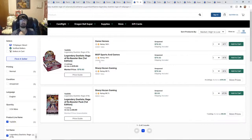Really quickly before we go on, Legendary Duelist Rage of Ra is actually on the market for $80. No, I would not buy this for $80. The set's not that good. $5 for the pack, you could get them for 2s. Listen, if people want to put these at $80, I'll just buy them at Walmart. I won't even buy a box for the channel. I'll buy them somewhere else if vendors want to keep these stupid prices.